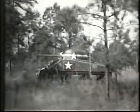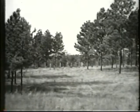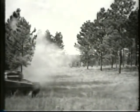Keeping in mind the things you've just learned, watch this next situation carefully. Here are enemy personnel on your right. And up ahead is an enemy gun waiting for you. You fire at the enemy gun without stopping and disregard the infantry. After you've knocked the gun out, continue on your way.